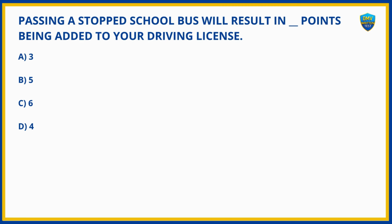Passing a stopped school bus will result in __ points being added to your driving license. A. 3. B. 5. C. 6. D. 4. D. 4.